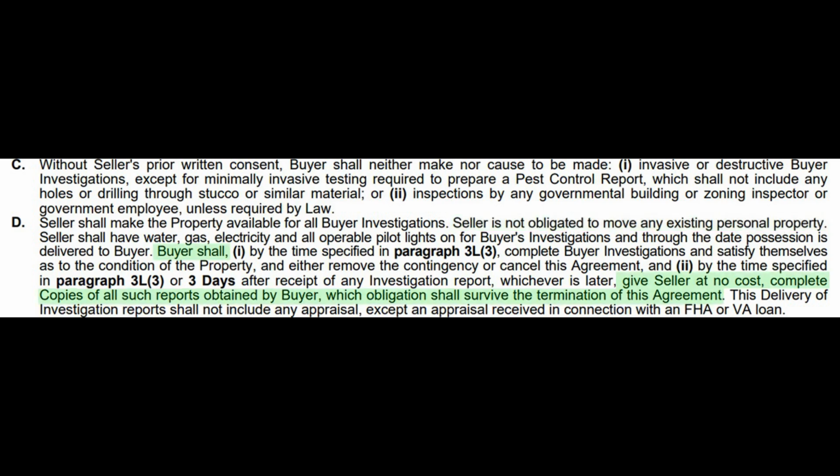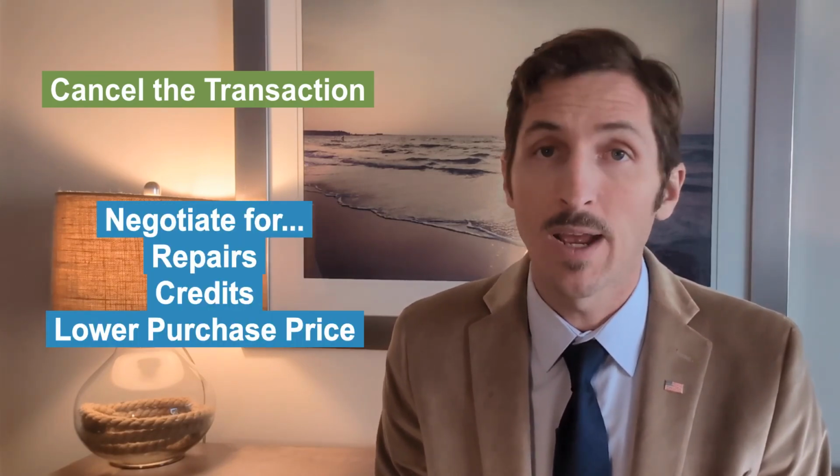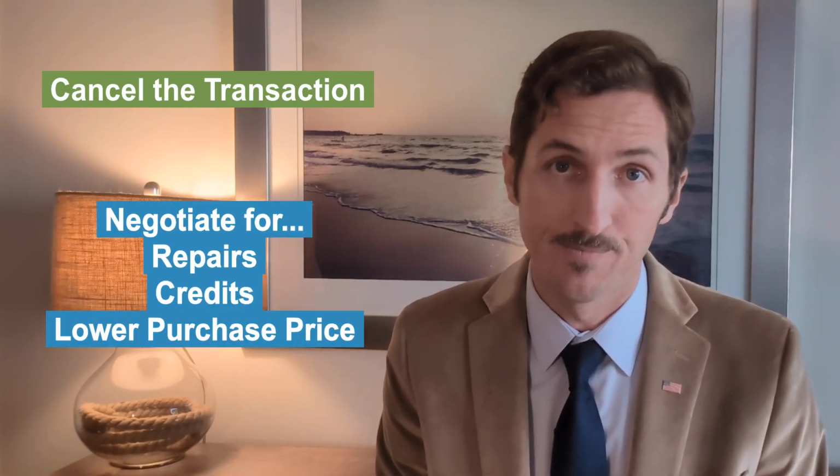At the end of the investigation time period, the buyer needs to deliver written copies of all inspection reports to the seller. If the buyer determines they are satisfied with the home, then it's time to remove the contingency and proceed with the transaction. But if the buyer finds issues they want to address, then they are welcome to either cancel the transaction or negotiate for repairs, credits, or an adjustment to the purchase price. Once buyer and seller come to an agreement, then the buyer will remove the investigation contingency and can no longer cancel the agreement based on these factors.